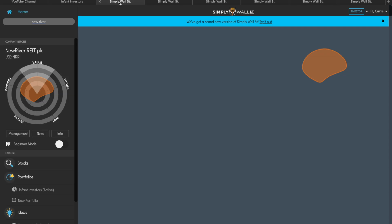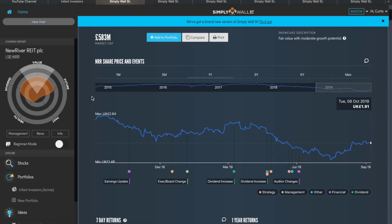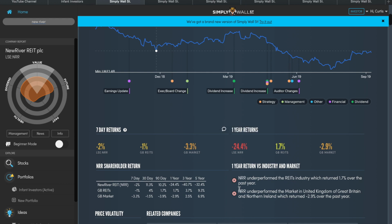So the first one I'm going to talk about is New River REIT. New River REIT is a leading real estate investment trust specializing in buying, managing, developing and recycling convenience-led, community-focused retail and leisure assets throughout the UK. The last earnings update was blah, blah, blah. You can see from the graph, slightly tailed off, but it seems like it's picking back up. Their last year returns was minus 24.4.